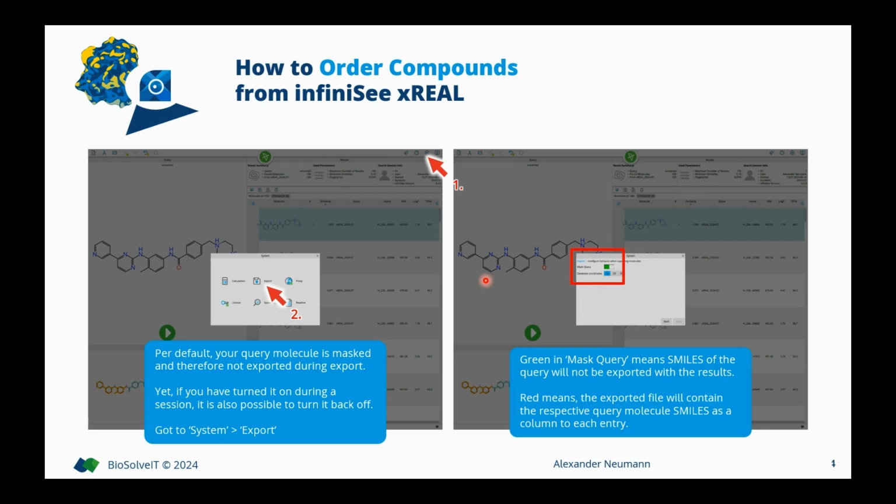Just to calm you, we will never know what compounds you used for the query. It's all masked. There is also an option you can always check for yourself. By default, the query is always masked. If you would like to share results in-house, you can also turn this off. Then the template structure will be included in the SD file export. But for us, nobody will ever see what compounds you used as a query.